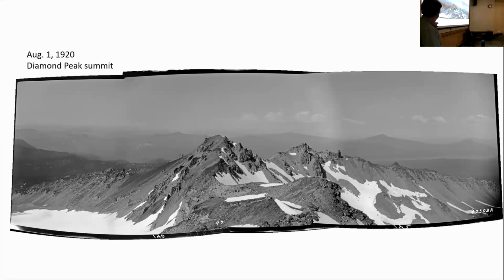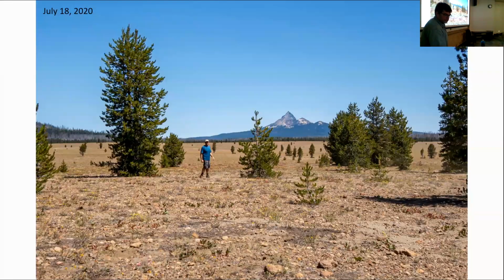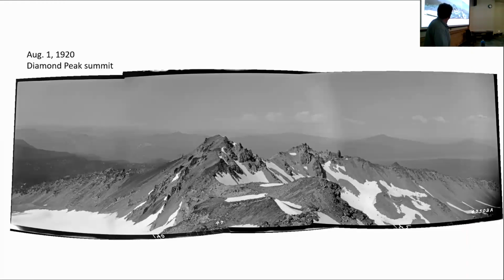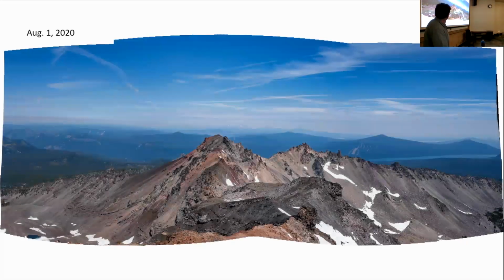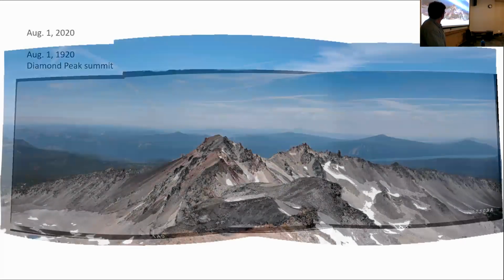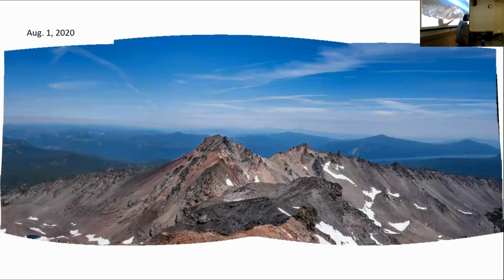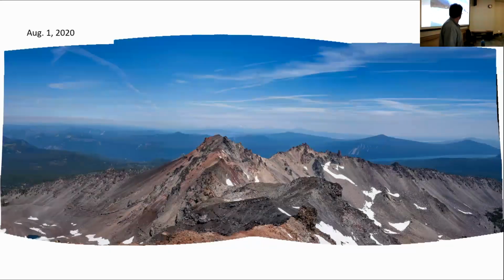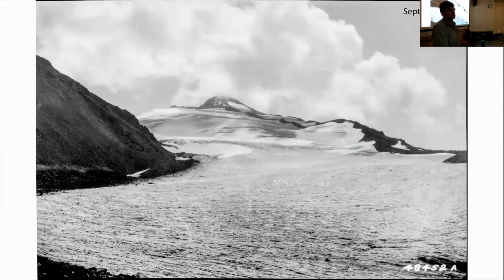green rim there. But oh, I'm pushing the wrong buttons. You can see Levitt Pass ski area right there. That wasn't there in. Oh. Okay, the glacier view in Collier Glacier.